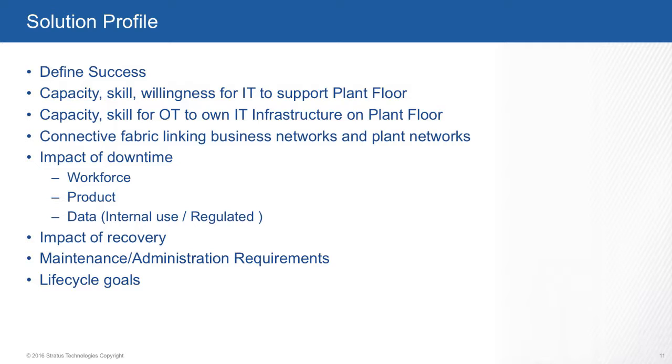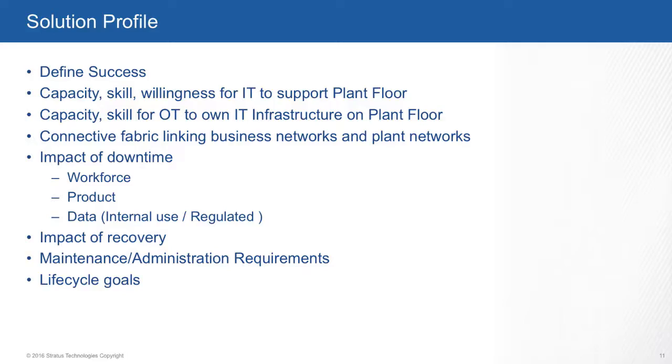And then, of course, the idea is capacity, skill, and willingness for IT to support the plant floor, and all those things are relevant, right? Because they may not have the capacity due to downsizing, et cetera. They may not have the skills because of the non-overlapping nature, and they may not want to be involved down there, okay? And then conversely, it may be the opposite: the capacity and skill for OT to own the IT infrastructure on the plant floor.